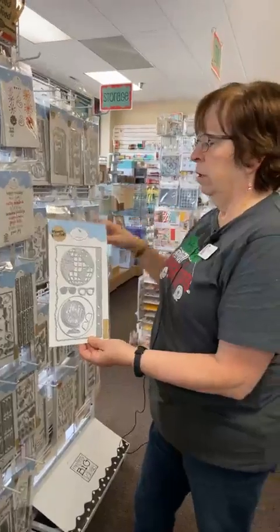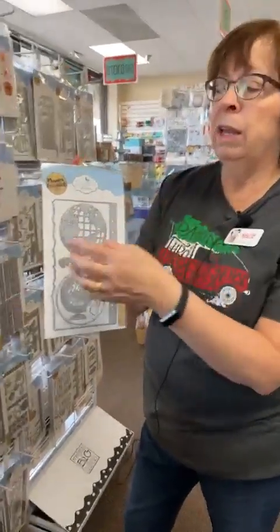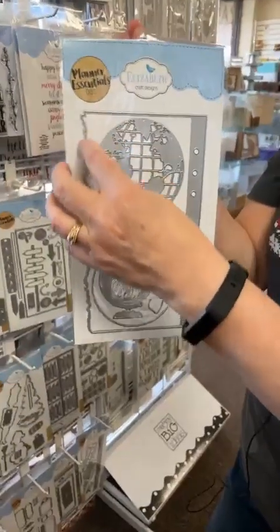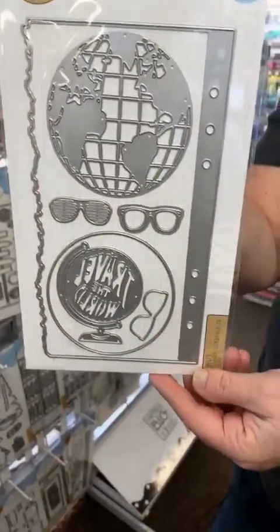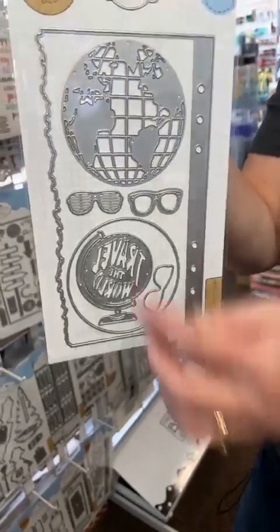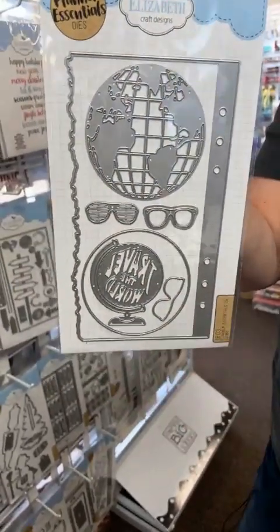Okay, so this one, Maggie, what I want to show, I'm so glad I got to be online with Elsie the other night. This has got the torn edge. So this is another one of those pages for your planner, your journal, your album, but it's got that little torn edge, kind of like the decal trimmer.